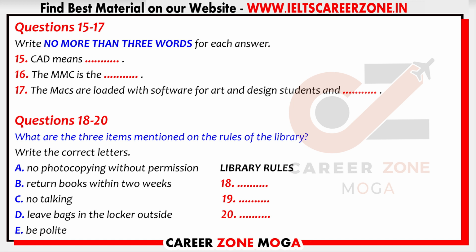You are not allowed to bring any bags, packages, or outdoor clothing into the reading rooms. You must leave them in the lockers outside in the corridor. You must take reasonable care of library materials while they are in your possession and return them within 2 weeks of borrowing them. Failure to return them on time without a good reason will result in a fine. When you register to join the library, you will get a copy of the full rules and you must sign this to say that you obey them.